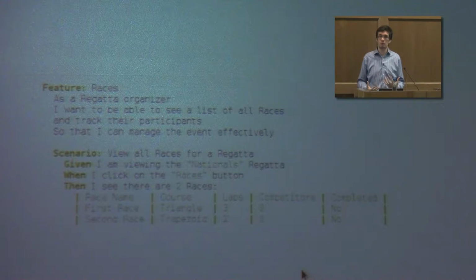Then you give a bit of a description about what you wanted, what's the expected outcome of it. This is usually in the form of "As a, I want to, so that" or "because". So: as a regatta organizer, I want to be able to see a list of all races and track their participants so that I can manage the event effectively. Because if I don't know what's going on, I have no idea who's going to win the prize.